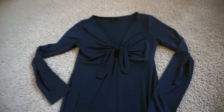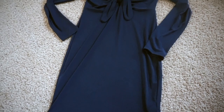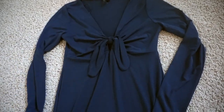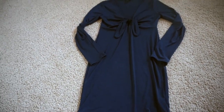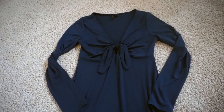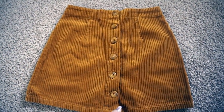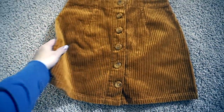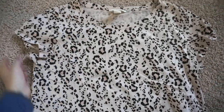I have this blue dress which ties here around your chest. Kind of like a tighter dress for parties or anything. Very, very cute. Long sleeve. I don't think I even wore this more than for a picture, but it's a great holiday dress. I have this button-up corduroy skirt. So cute and I love the color. I also have this H&M just plain leopard tee. That's all I have right now.